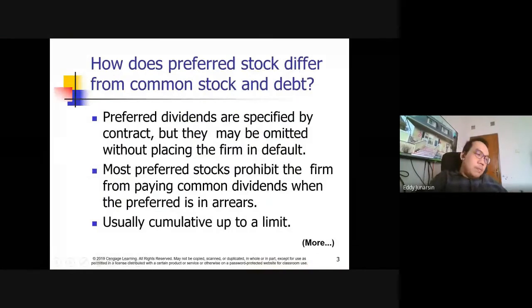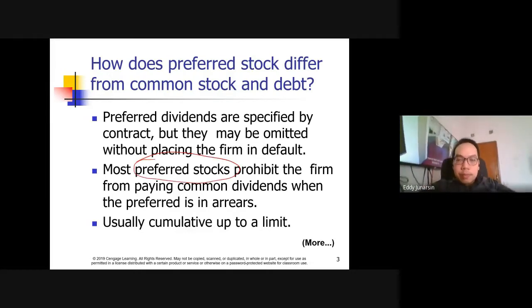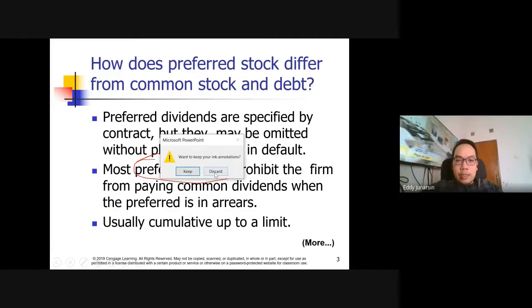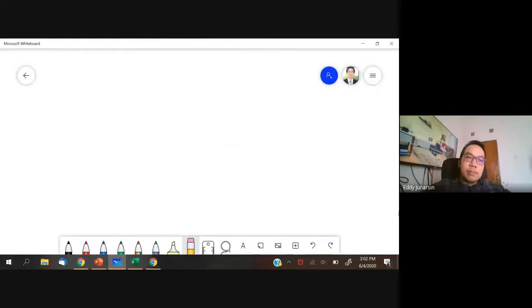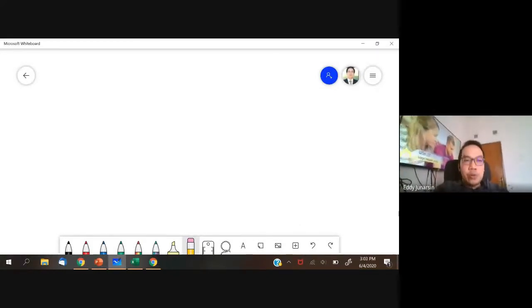So what is a preferred stock again? Preferred stock is something in the middle between pure debt and equity. That's what we call preferred stock. So preferred stock is not pure equity, but not liabilities either. So it's something in the middle, and I think this is an important option for financing a firm.